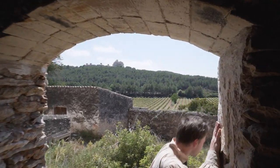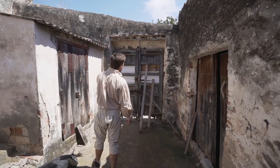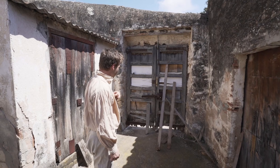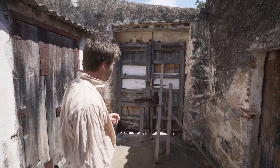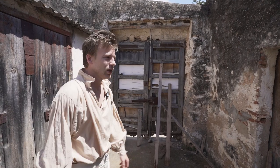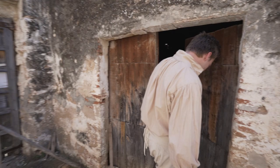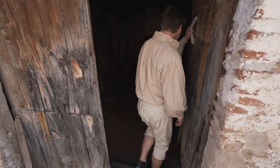So we're standing here now in the front porch, and this is the door where the people used to come in back in the day. It's now completely barricaded. I don't know how long ago these people left behind this place. Hopefully we can find that out inside. Let's go now into this room over here.